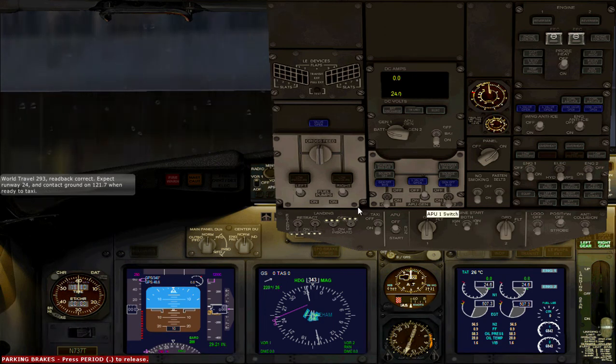Expect runway 24 and contact ground on 121.7 when ready to taxi. We'll expect 24 and contact ground. Thanks. Alright, we're cleared as filed with an initial altitude of 6,000 feet. We're ready to go, so I'll get our taxi clearance.